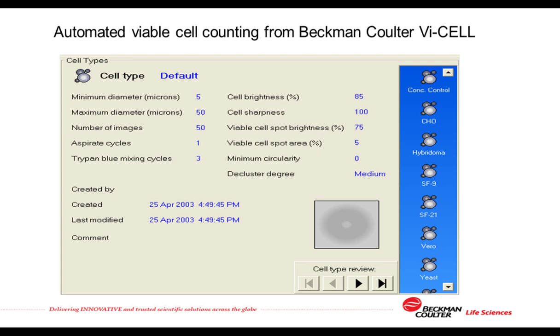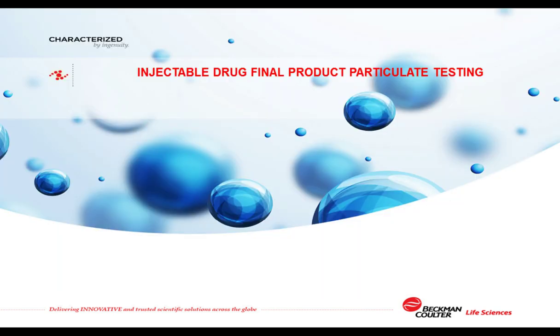Counters that can count from 96 well plates can save significant technician time, hence reducing QC costs. At the same time, by automating the cell counting SOPs, the method becomes more robust. Creating the electronic record contemporaneously improves data integrity, as the results are attributable, legible, contemporaneously created, original, and accurate as per the FDA's ALCOA guidance in their 21 CFR Part 11 document.